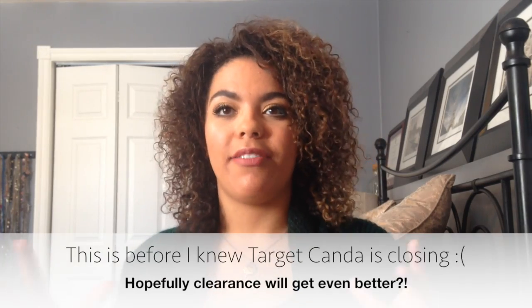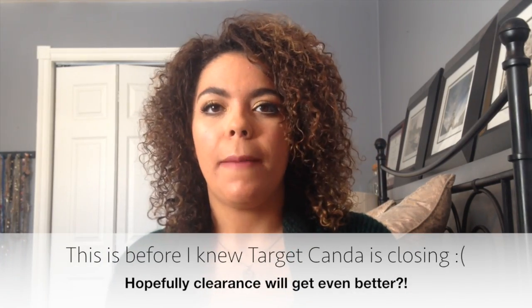Hi guys, today it is a Target clearance haul. I went there the other day and I just went absolutely buck wild. Everything had stickers on it and it was beyond clearance. In Canada, we don't get those same CVS, Walgreens quarterly or annual huge sales, so this was unbelievable. It took everything in my soul not to buy everything, even though I already owned it or already had the exact same color.